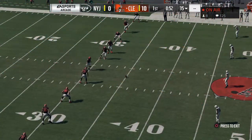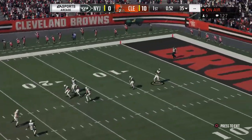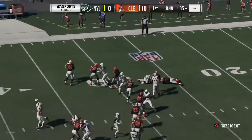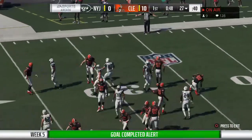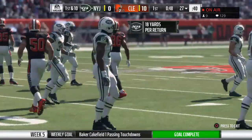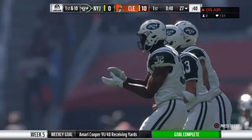Forbath out to kick this one away. This one taken from the 7. And he'll take this across the 25. Couple extra yards up to the 27-yard line. And New York set to take the field.